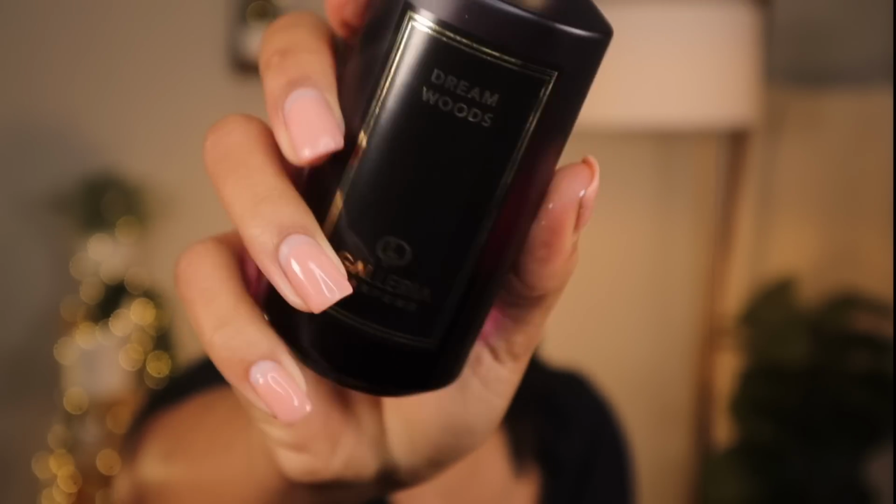Next, we have a fragrance from the house of Galleria Parfums. They actually just shut down and this fragrance is called Dream Woods. This is a bit too masculine for me, so I would recommend this for a guy. It's a warm, slightly powdery scent. It has some freshness to it, like bergamot. It does smell really nice, but for me personally, it's a little too masculine. I'm just not much of a fan.